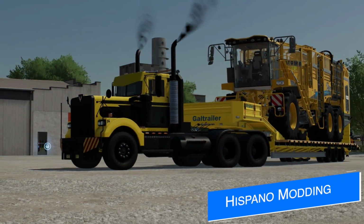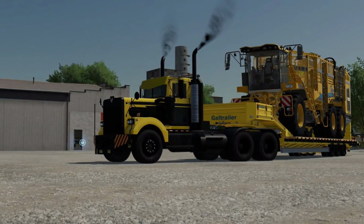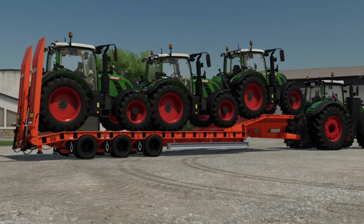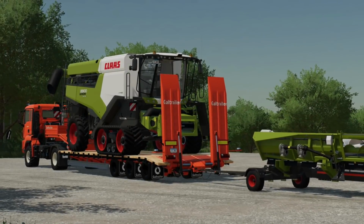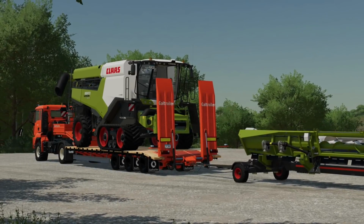Here's another one from Hispano Modding, the Gondola Gal Trailer. This is currently with Giants awaiting testing for all platforms and is a low loader that works with semi-trucks or tractors, so it'll have a normal hitch as well. It's going to be fully customizable with different colors and even has a rear trailer hitch. It may not be a game changer, but it's going to be mega helpful when moving massive machines around your map.